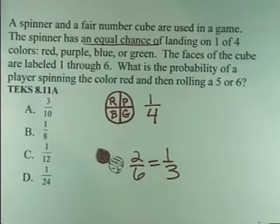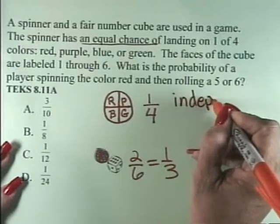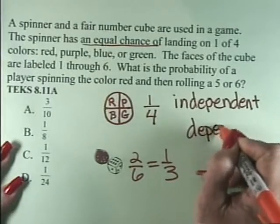We have to remember that, first of all, let me ask you this question. Is this going to be an independent event or a set of independent events or a set of dependent events? I want you to think about that question, because in the text it talked about two different types of events. It said it can either be an independent or a dependent event. Do you know what I mean by those two terms?